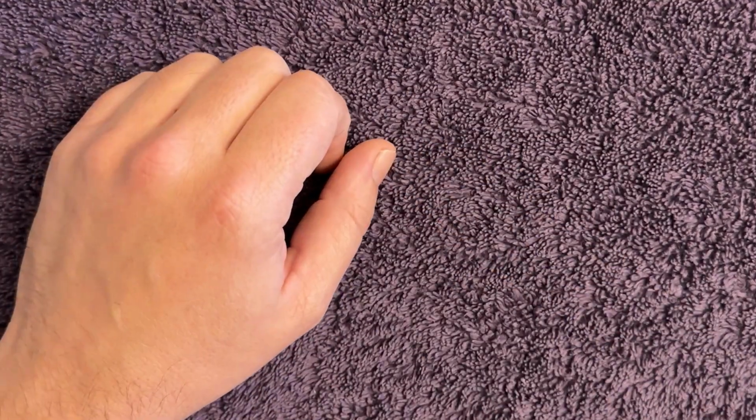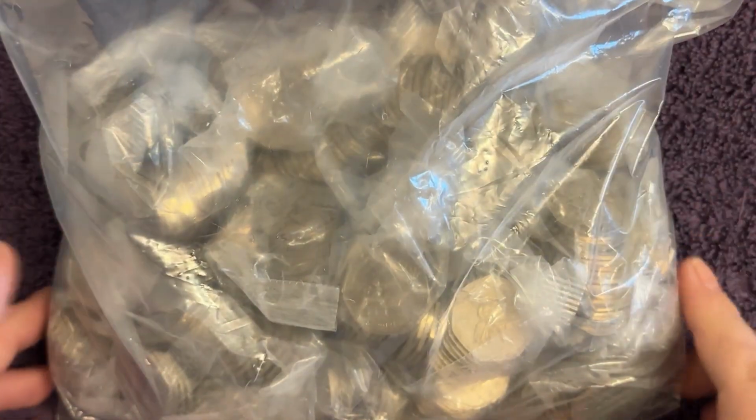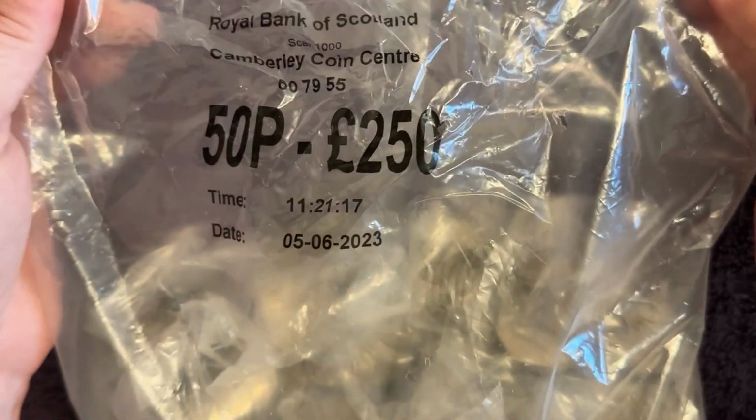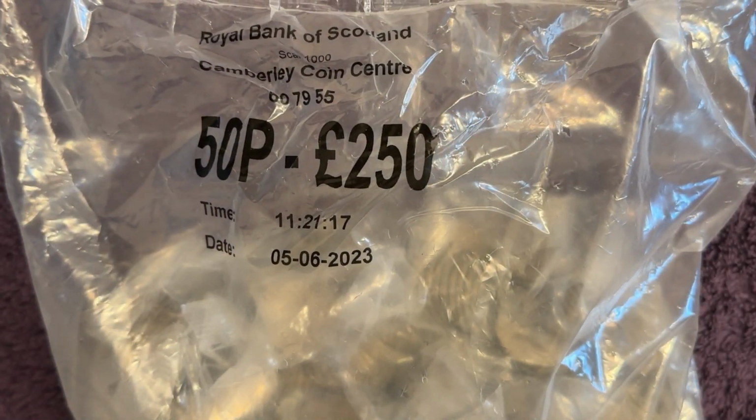It's my favourite time. It's time for a 50p coin hunt. We've got £250 in sealed bags from the bank, 5th of June on the bag. Let's get it open and see what our luck is like today.